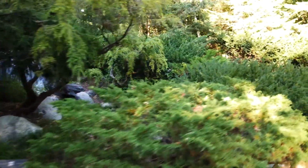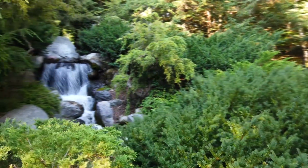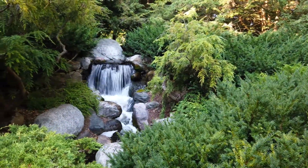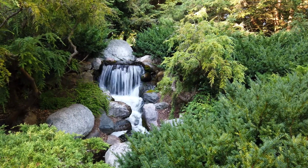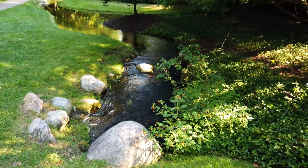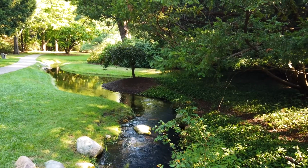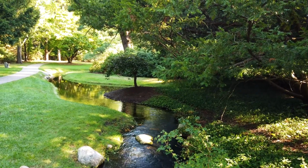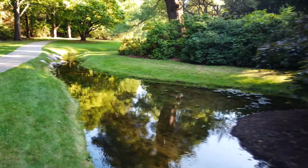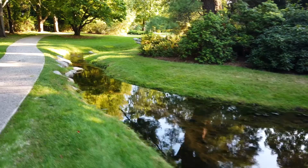All right, from here, we're headed over towards the stream walk. And the first thing we encounter on the stream walk is this beautiful waterfall. The stream walk is very relaxing. I highly recommend taking a nice quiet walk through this area and just enjoying the beauty of your surroundings.